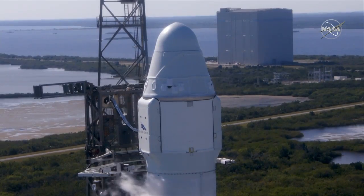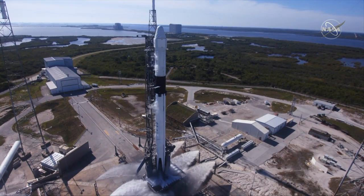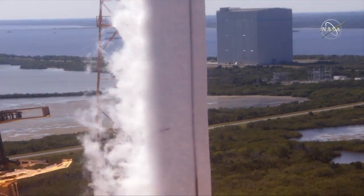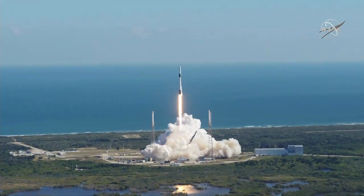10, 9, 8, 7, 6, 5, 4, 3, 2, 1, 0. Engines ignition, liftoff of the Falcon 9 and Cargo Dragon, transporting critical research to enable living and working in Earth orbit and in deep space.